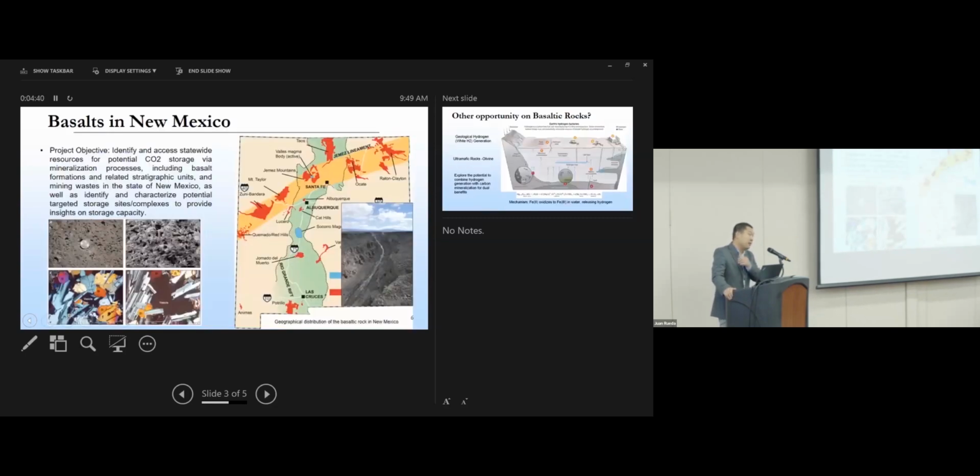My project, I got this one last year, and my team is working on this topic. The project objective is trying to identify and assess the statewide resource for potential CO2 storage through the mineralization process, including the subsurface basaltic formations, near surface basaltic formations, and surface basaltic rocks, and see if there is potential for mineralization. Okay, not only the basaltic formations, we are also trying to identify the relevant stratigraphic units, let's say the cap rocks, which can cover and protect us from potential CO2 leakage. And after that, we also did some field trips for rock sampling and mapping.